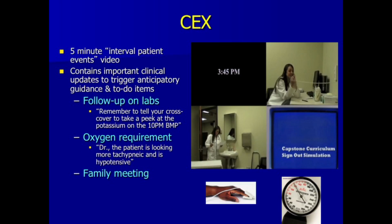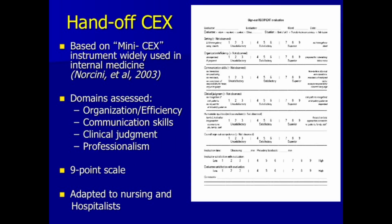Another thing that Vinny Arora has done is a CEX. These are clinical examination scenarios, 5 minutes, in which a provider is assessed on core elements such as follow-up information, requirement for equipment, and the family meeting. Handoff CEXs can be used to assess incoming and outgoing trainees, and based on a 9-point scale can be adapted to nursing as well as to hospital-based providers.